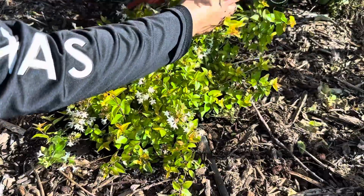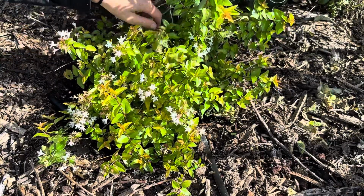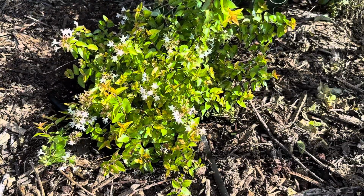I've been so impressed with this shrub. I'd be really excited for y'all if y'all found one.